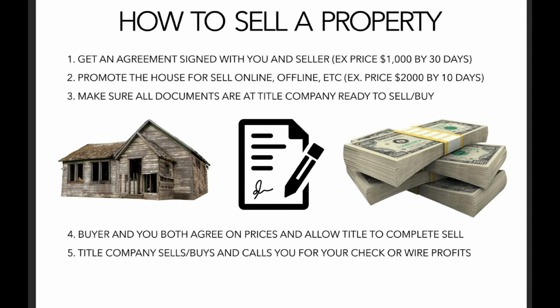Now, Mr. Jones didn't care about the house anyway, so he probably won't mind if you don't close in 30 days. He may extend the contract. He may tell you, hey, no worries, I'm not working with anybody else. Take your time, okay? That's why we're looking for the abandoned houses, the trap houses, the bandos, right? Promote the house for sale online. You can make banners, posters. You can go on Facebook, Craigslist. You can tell your friends and family. You can do whatever you need to do to get this property sold.